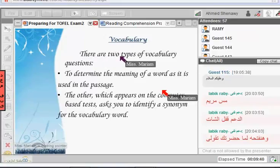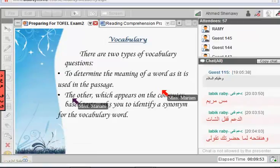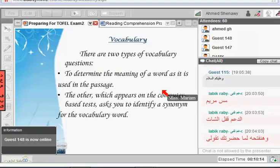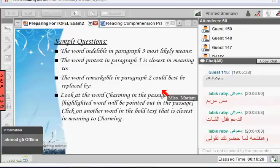As for the vocabulary, there are two types of vocabulary questions. One is to determine the meaning of a word as it is used in the passage. Another type of question, which appears on the computer-based test, asks you to identify a synonym for the vocabulary word. That means they are going to give you a vocabulary word and want you to find its meaning in a multiple choice, and you are going to choose the correct answer. Okay, I just want to make sure that you are following.